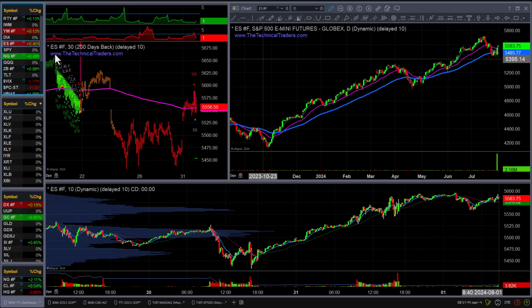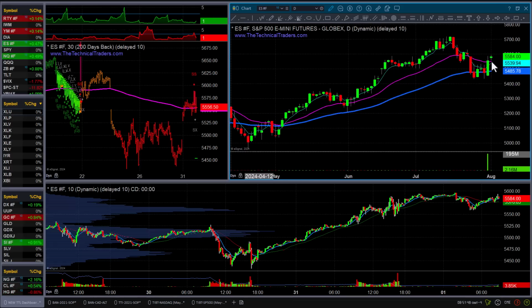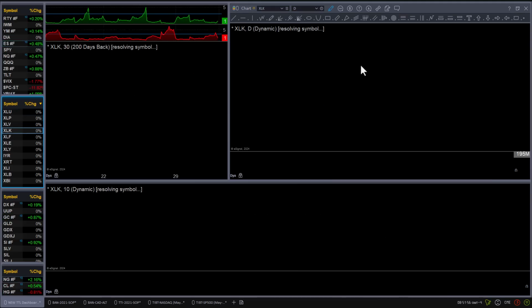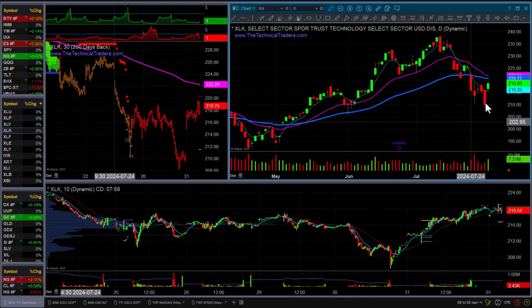If we take a look at the markets, we had a very strong pop there yesterday. In the equities market, we saw all stocks really pop and rally. Technology had a huge move to the upside. If we take a look at XLK sector, you can see the power there. Doesn't look like much, but remember it closed way down here the previous day, gapped way higher, and then continued to muscle its way up.